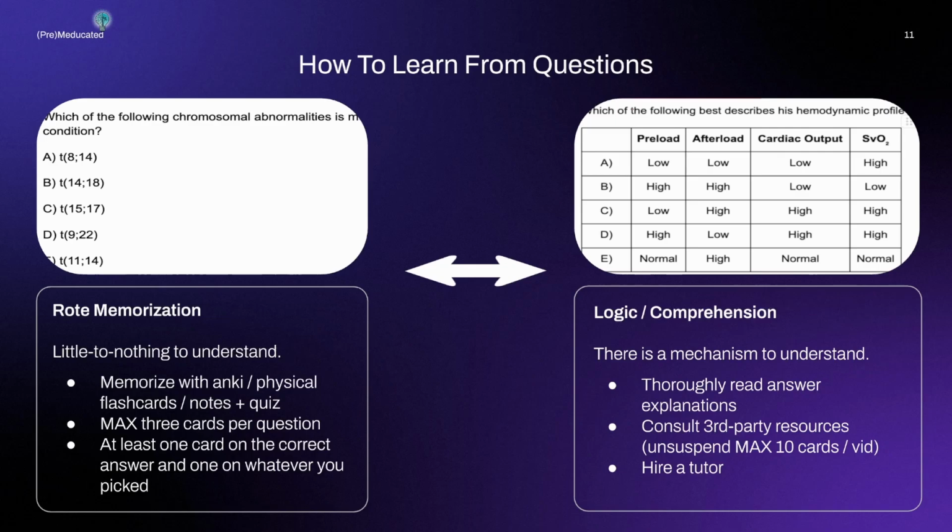On the other side of the spectrum, you've got your logic and comprehension questions. These are your classic table questions with the up-down arrows. Now, it's not exclusively those types of questions, but those types of questions tend to be very logic and critical thinking based. In order to review these properly, make sure you thoroughly read the answer explanations. That should be step number 1.